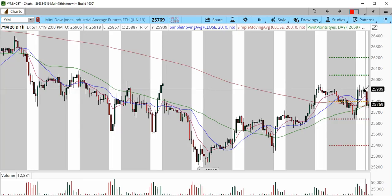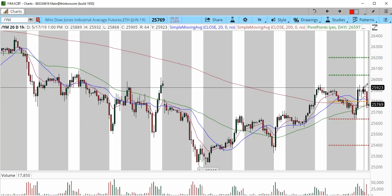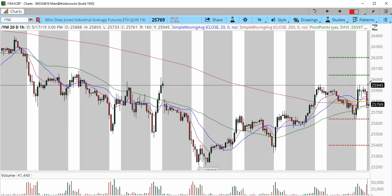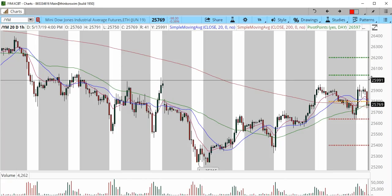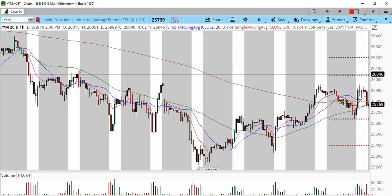So very, very nice price action. All in all, we need to see the price trade over 25,900, and then we're going to try to move in small increments over 26K, 26.50, coinciding with this prior high right here into the 26.50. That's why I mentioned the fact that we're going to be moving in small increments.